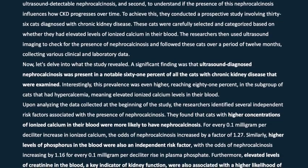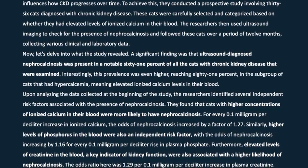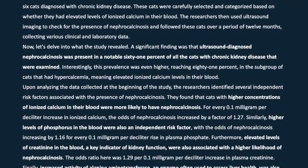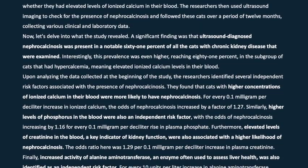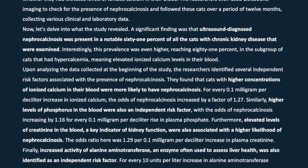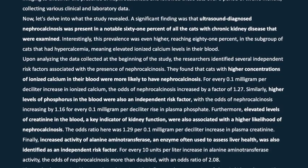A significant finding was that ultrasound-diagnosed nephrocalcinosis was present in a notable 61% of all the cats with chronic kidney disease that were examined. Interestingly, this prevalence was even higher, reaching 81%, in the subgroup of cats that had hypercalcemia, meaning elevated ionized calcium levels in their blood. Upon analyzing the data collected at the beginning of the study, the researchers identified several independent risk factors associated with the presence of nephrocalcinosis.